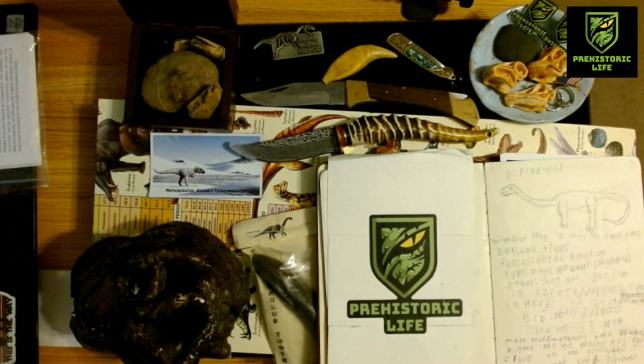So here are some sauropod sounds that I have found that we are going to hopefully try and listen to, if my computer will work. So I'm going to go ahead and play these.